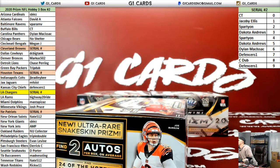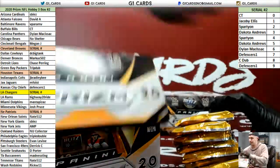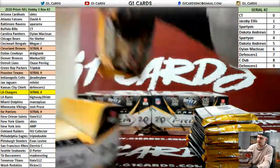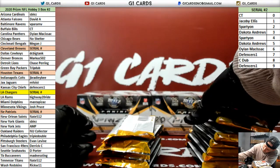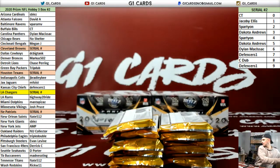What's up, E-Pat? Yeah, that card is very dependent on it being a 10, because you can get a 9 for like a couple hundred bucks. I think we got a patch auto in the bottom box.